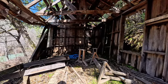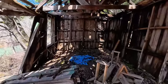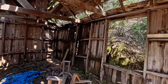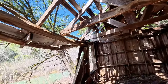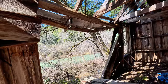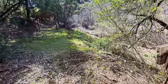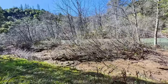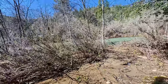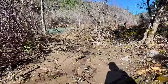Still standing. But not for long. Nice creek. Let's go check it out now. Can't stand it any longer. I love water. Oh, this is a little muddy.